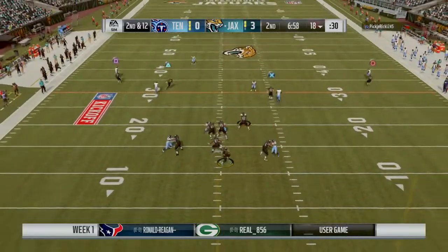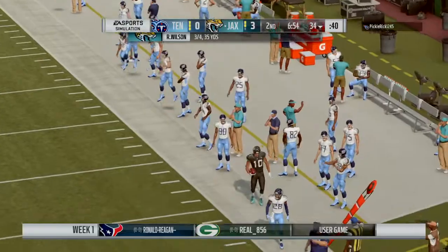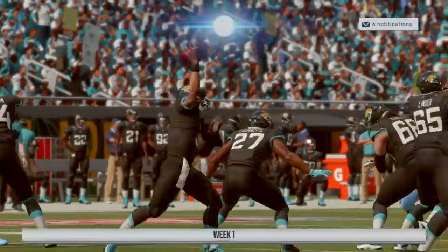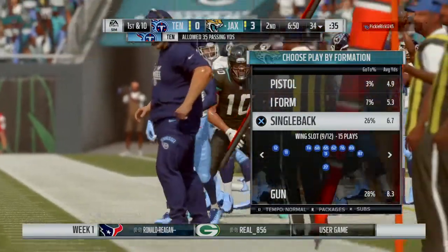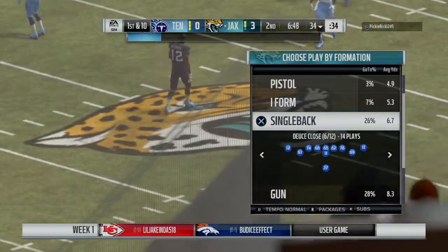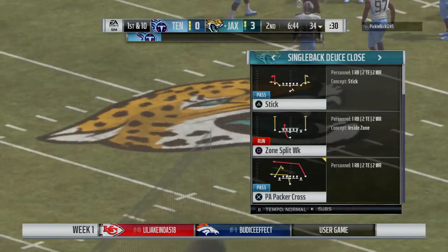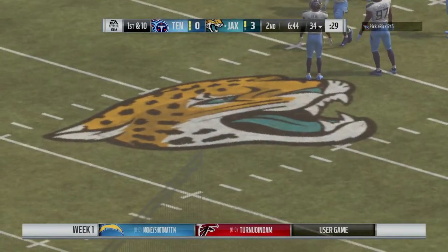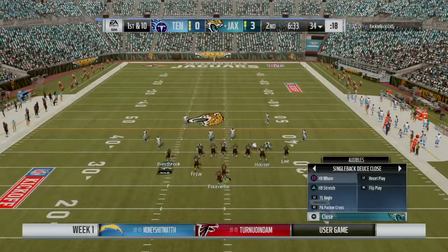They go play action with Wilson. Toward the sideline, and look at that catch. Dragging the toes, and that's going to be a first down. Well done. First catch of the new season for him, and he picks up the first. From the 34 now, here's 1st and 10.